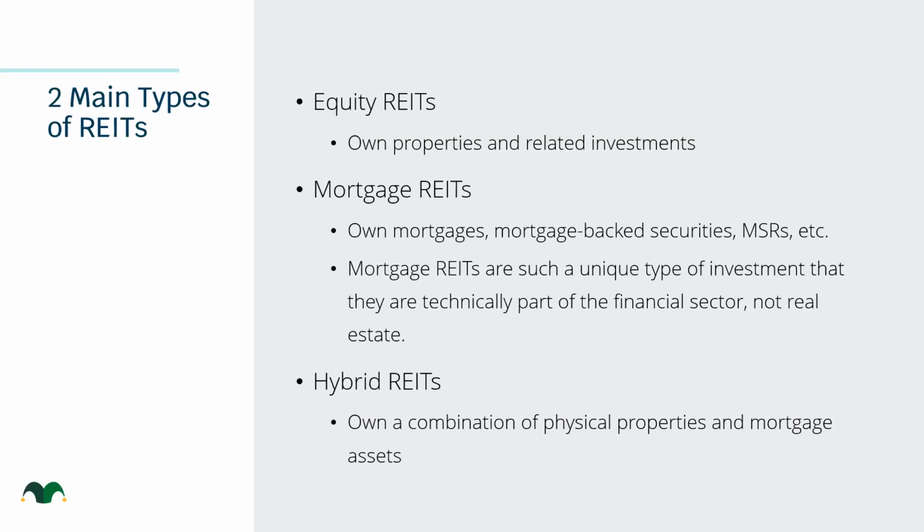Big differences in investment dynamics. Mortgage REITs are meant for income, not for long-term growth. Mortgage REITs have dramatically underperformed the market over time in terms of price, just because they are strictly focused on dividends, not focused on things like growing property values and things like that.